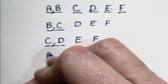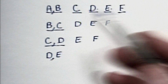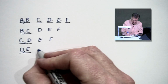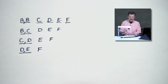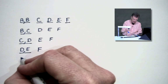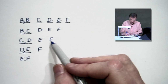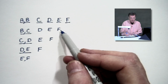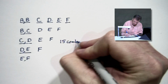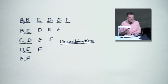All right, I'm going to put a D down here, and D and E. Again, we don't want D and C to come back together, nor D and B or any of the other combinations we've already used. So here we go, brand new. And how about D and F? Let's count up. And you know what? We've got one more here. How about E and F? So what I'm getting here is 1, 2, 3. That's 6. Goodness, 4 more is 10. We have 15 combinations. Wow.